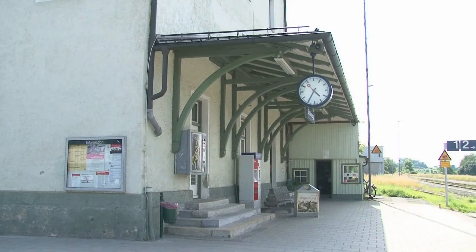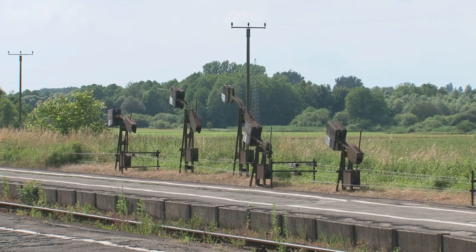This is the station building at Schwindegg. The open door leads into a room that houses the signalling apparatus. Counterbalances can be seen over the far track.